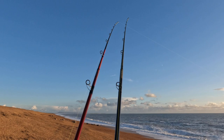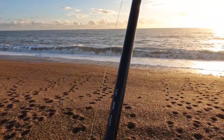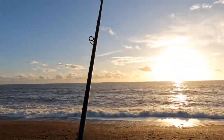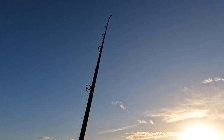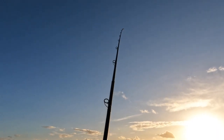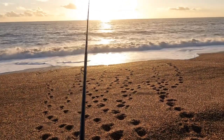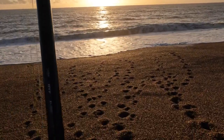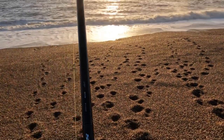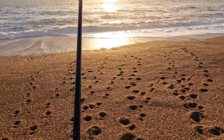Bite here on the right hand rod. Gave me a lot of slack line again. Ah, missed it. Nope, he's there. Sorry, struck slack line. In that gutter again.